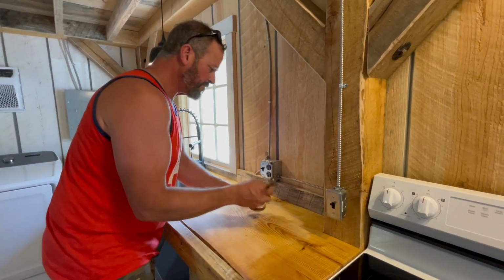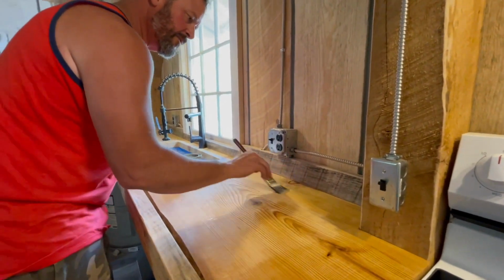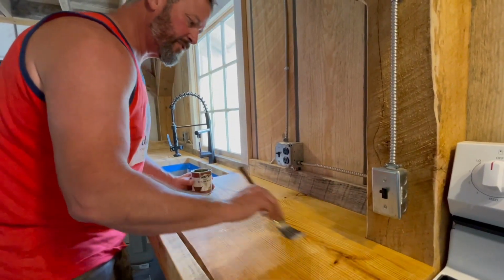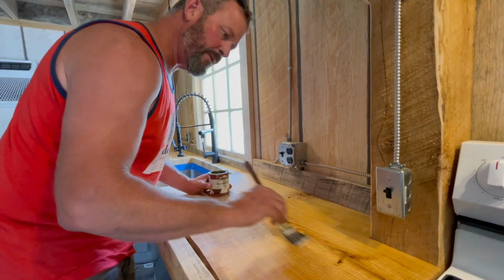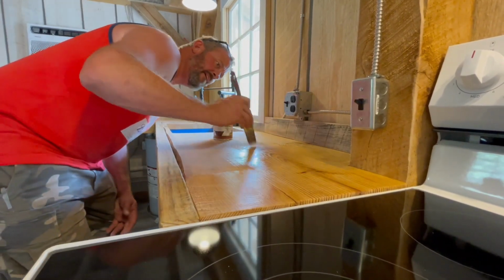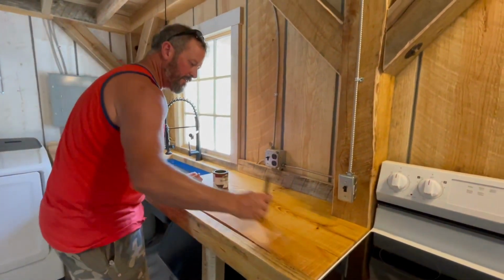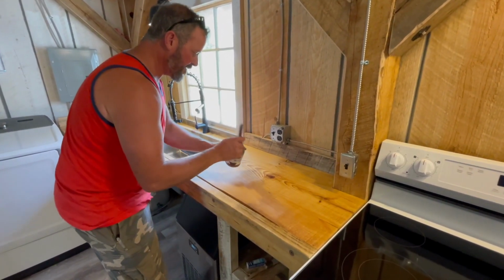So what I like to do is get some material on, and then you're kind of troweling it back and forth and laying your brush down. It makes it so much smoother and you get some uniformity. Then get down and look at it at an angle and see the sheen that's on it, and you can tell if it's thin or thick. If you've got puddles, go ahead and pull it out, drag it off.